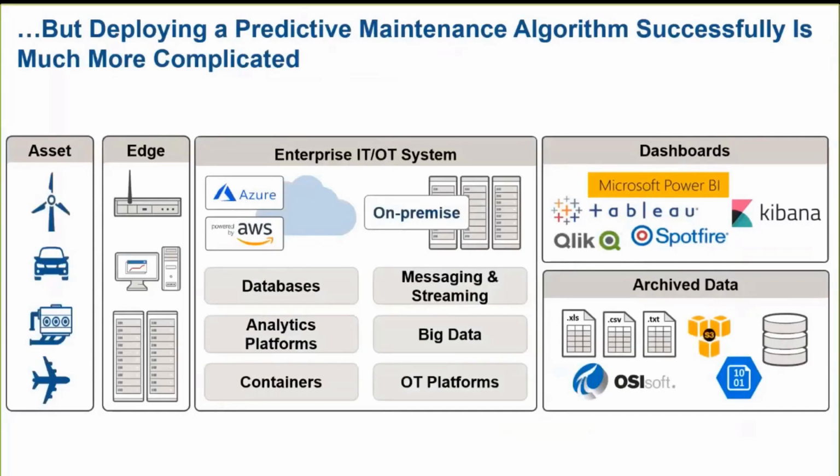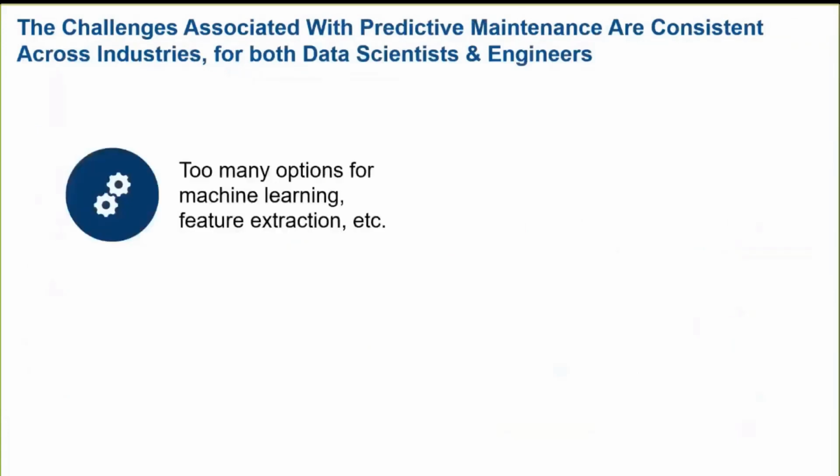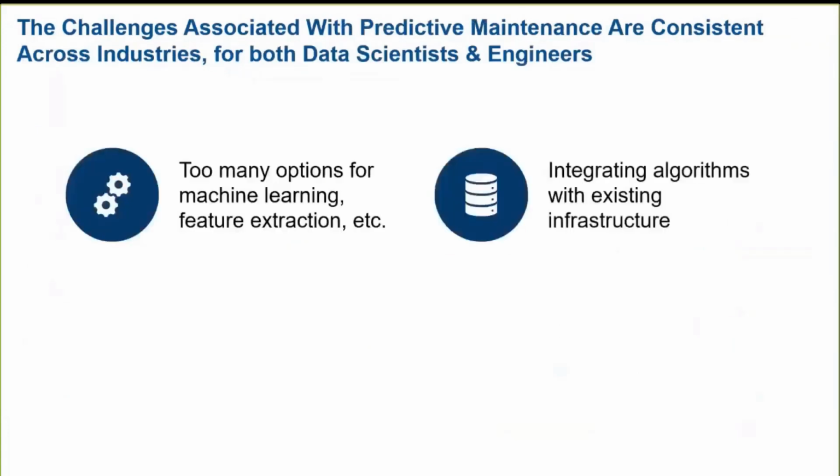So it might be a little overwhelming. So let's just simplify it, and let's look at these four challenges which are very common, right? Too many options to start with. Feature extraction. It's not just the AI problem. That's what it says. Then integrating algorithms with existing infrastructure.